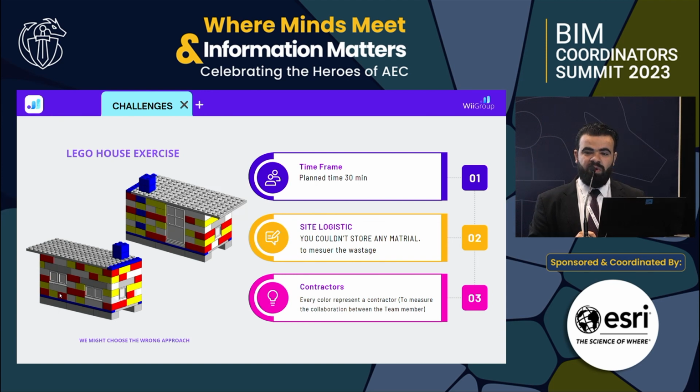So actually, what do you think? Is the Lego house with 30 cubes quite small for a team who's working in a digital environment to get it done in 30 minutes? Anyone seeing this kind of case study as complex? So no one agrees with me here. So what I'm saying, as we see, is a very small project. It's not a complex project, and as a case study, it should be doable.